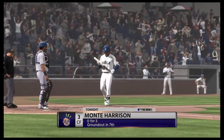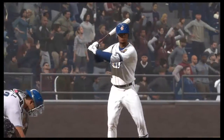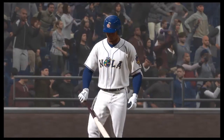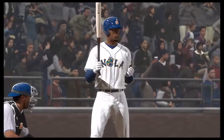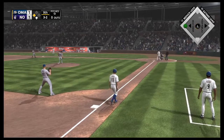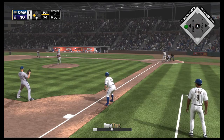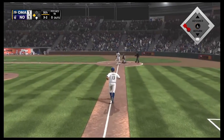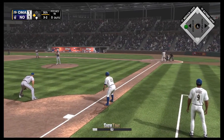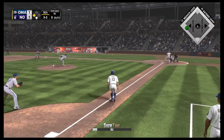Let's see if they can continue on. Stepping in and ready for another shot, Monty Harrison. He's gone hitless to this point. Not a great game up to this point, but none of that would matter if he could come through right here. A chance to be the hero. Now the 3-2 pitch. Good sinker that time as he gets a piece and chops it foul at home plate.